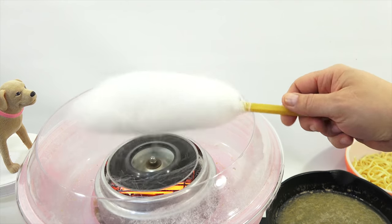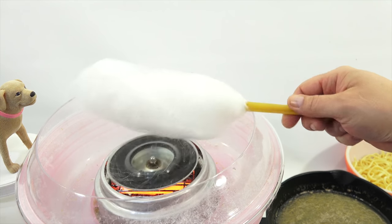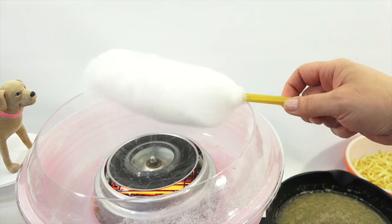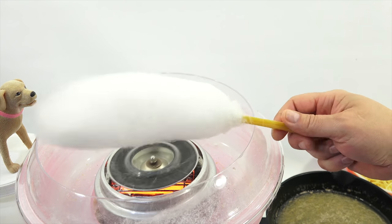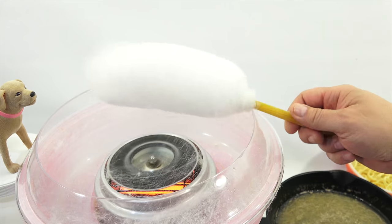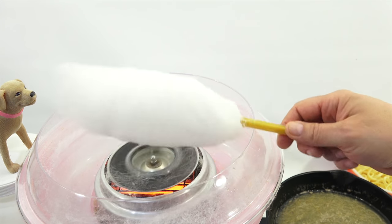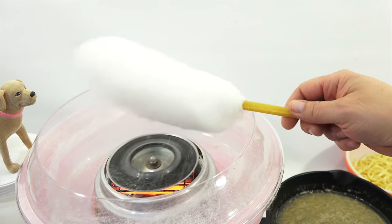Okay, we'll see about that. Delicious. Okay, I'd say that came out good. That's a lovely ball of cotton candy. All right, let's head over to the judges and see what they say about our linguine and clam cotton candy.